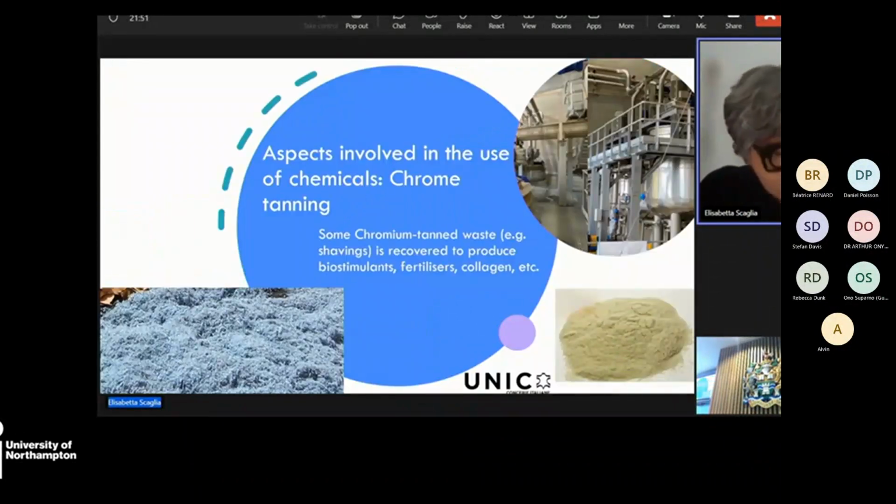Another positive aspect of chromium 3 tanning is that, for instance, shavings, something that in theory should be a waste, can actually be recovered because of this very easy to cut bond between chromium and collagen. In this case, proteins and collagen can be reused, from the cosmetic industry down to agriculture, as products that can be used instead of fertilizers.